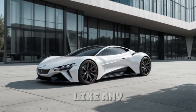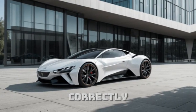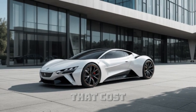I'll wait. Here's what's crazy. To get even half of these features in a Western luxury car, you'd need to drop 6 figures on a top-tier German sedan. The ET9? Not even in the same ballpark price-wise, but we'll get to that mind-blowing detail in a minute.